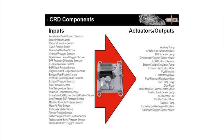On the screen is a list of inputs and outputs you might expect to find in a CRD control system. Most of these are similar to that of a petrol EFI system. You can find this list on page 27 of your manual.